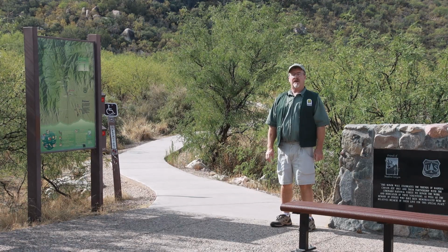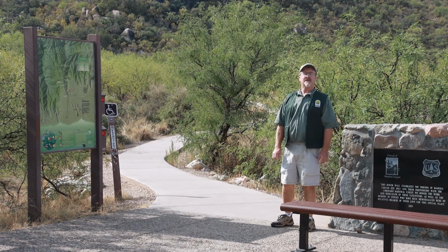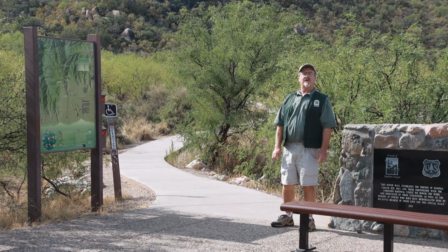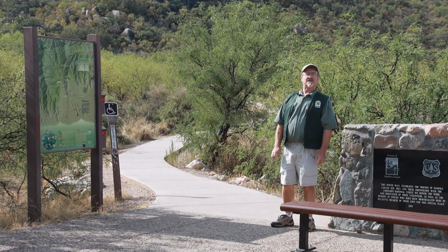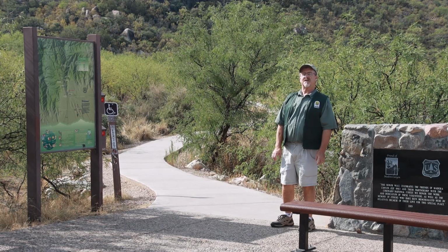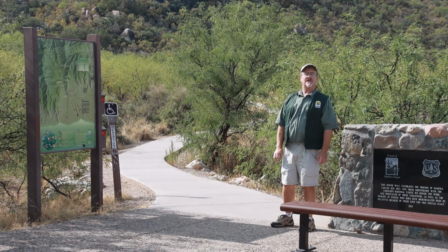I'm Doug Moore. I'm a naturalist with the Friends of Madera Canyon, and we're here at the Proctor Trailhead. This is the mouth of the canyon, beautiful Santa Rita Mountains, Sky Islands, southeast Arizona. This is part of the Coronado National Forest.